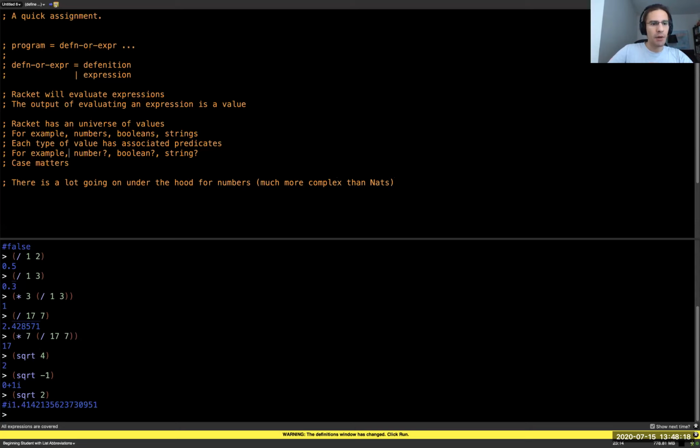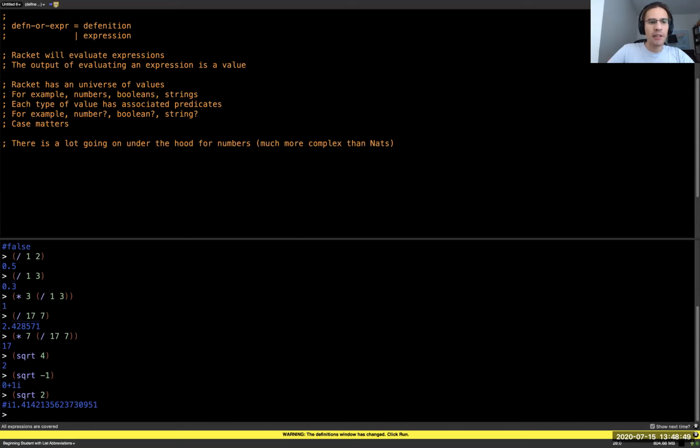But you can still classify them by number?, and whatever's outputted here will be a number value, although there are different types of number values. So sometimes it'll represent rational numbers with repeating decimal expansions, complex numbers, or inexact decimal numbers. And we can call these different types of values by certain names. These names are not names in Racket. They are names that we're going to use for describing functions. We'll describe the types of values as, for example, Number with a capital first letter, Boolean, String.